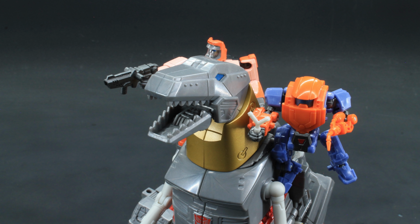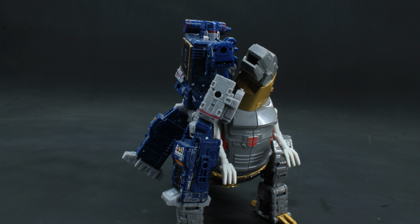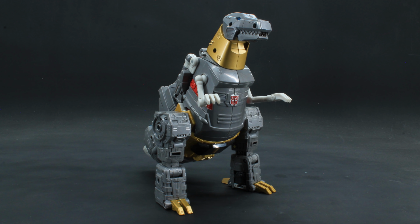Or the little-known Cybertronian problem where if it's not kept in check, sometimes you'll just find Decepticons stuck to your neck. As for the rest of Grimlock, though, he's such a fantastic representation of his primary mode. Like, just look at this thing. Doesn't matter what angle you look at this figure, it's just been crafted with such a love for Grimlock.